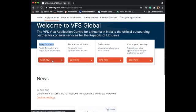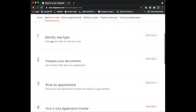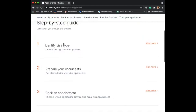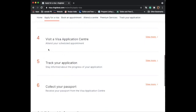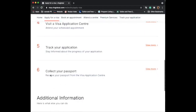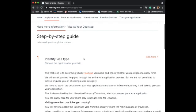Just click Start Now. Here, the step-by-step guide will walk you through the entire process of how to find what visa category you come under and what are the documents required for that visa category and how to book an appointment at the visa application center, that is the VAC, and what are the steps and procedures involved in visiting the VAC for submission of your documents, and what do you do after you submit your documents, how to track your application, and the final process, how to collect your passport.